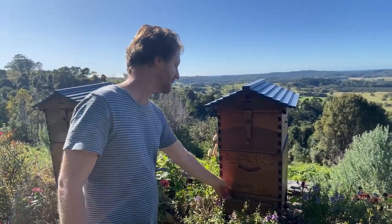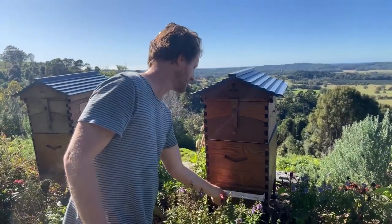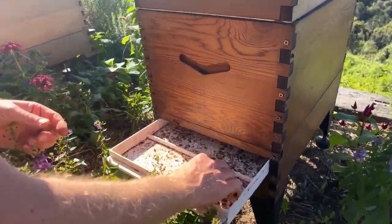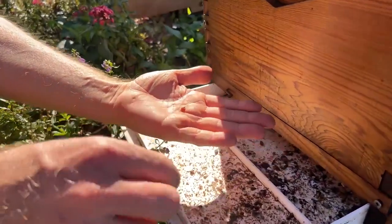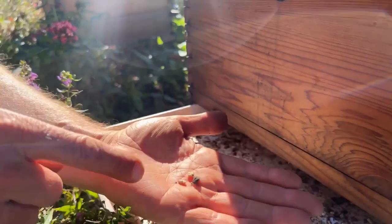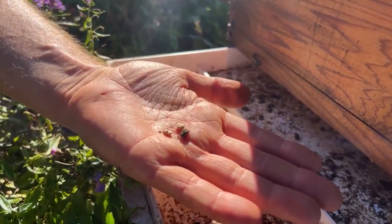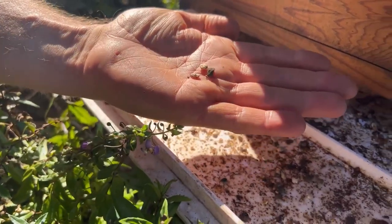and I think that'll sort it out and kick out that pathogen. You can see here we're still having a bit of trouble in the tray with a couple of these chalkbrood mummies here, so you can see them there. If you see these chalkbrood mummies in the tray, then that's a sign that your hive's struggling with that fungus. But sunshine helps, so good question.